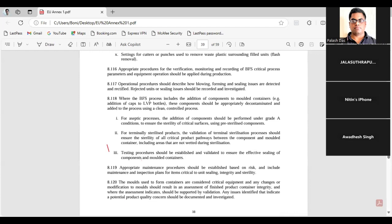In BFS, one more challenge I saw is the molds, because forming and sealing, everything happens in one place. And for the mold, you need cooling as well. Some technologies were using a chilled water formation. I even saw this case study.